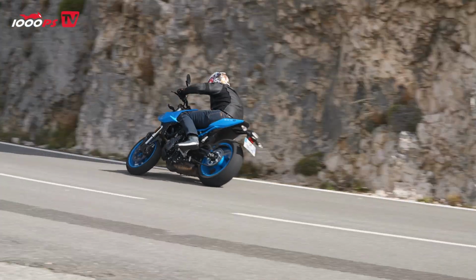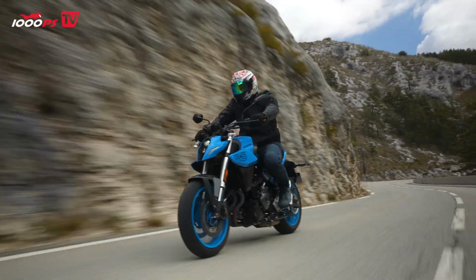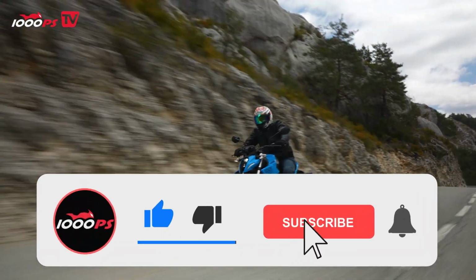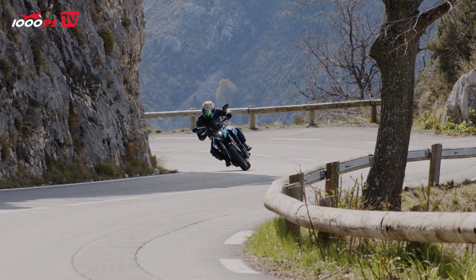The engine basically does everything right, but those with sporty ambitions will miss the final kick in the upper rev range. The electronics are straightforward, but complete, and the brakes are really good. Only the ABS interferes a little and occasionally regulates unnecessarily early when braking hard. Overall, however, a properly balanced naked bike that also looks visually neat.